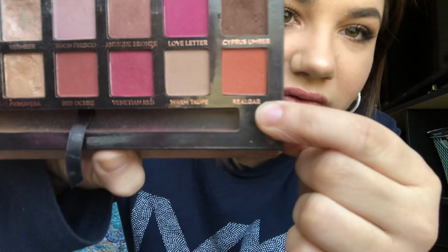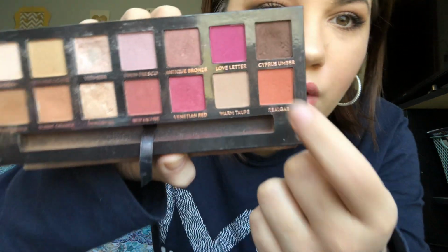This one, honestly, I've used a ton of, but because it's so pigmented, you can hardly tell that I've dipped into it. Look, broken mirror. You can tell it's been through the ringer. I've had it for a while. But, love this palette.